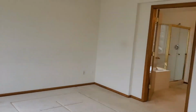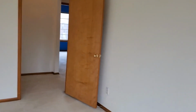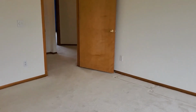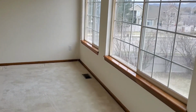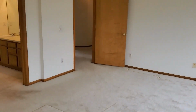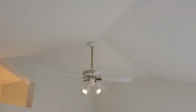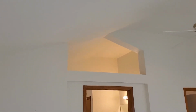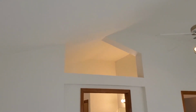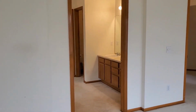As I'm walking, there's room in here for a double king bed. There's room in here for a little seating area if you wanted it. It's a very large room. And it also has vaults, you see, that go up here. And we've got a pass through from the top into the bathroom, and that's a really pleasing line to that room. Next, we're going to head into the master bath.